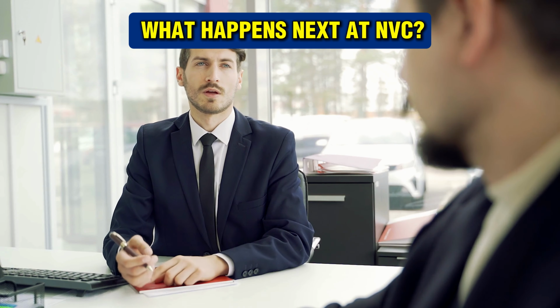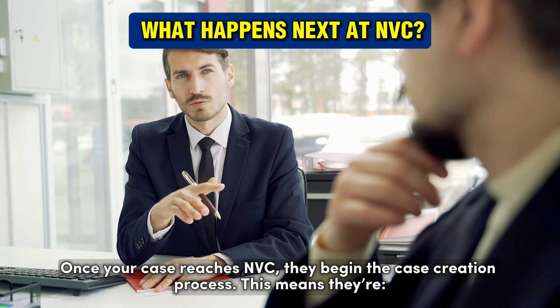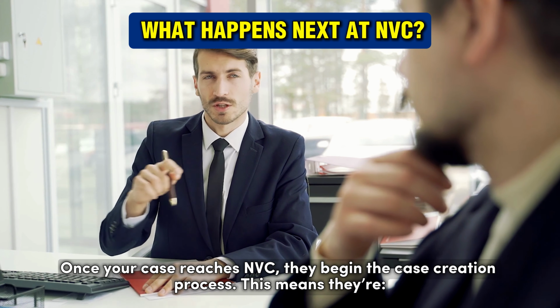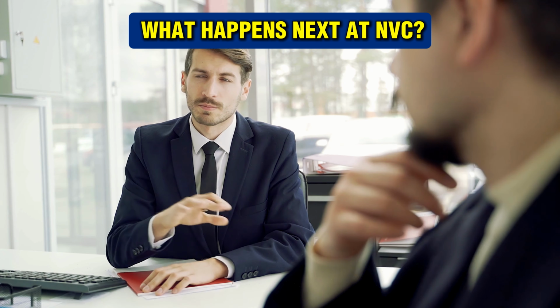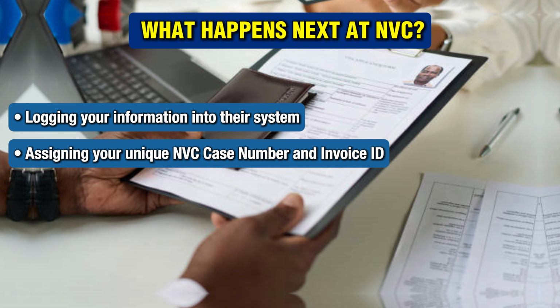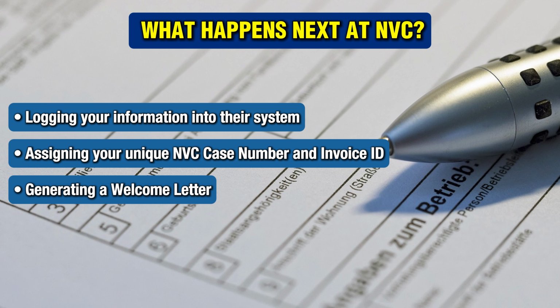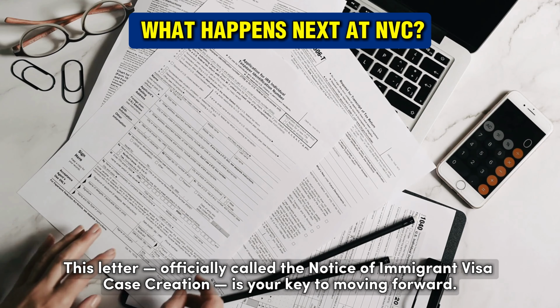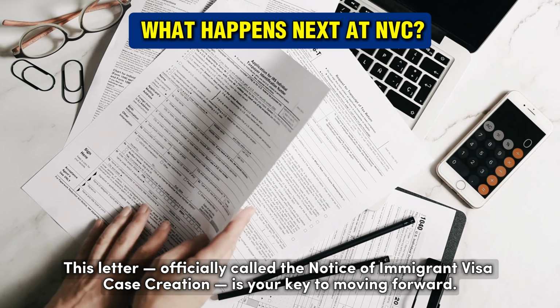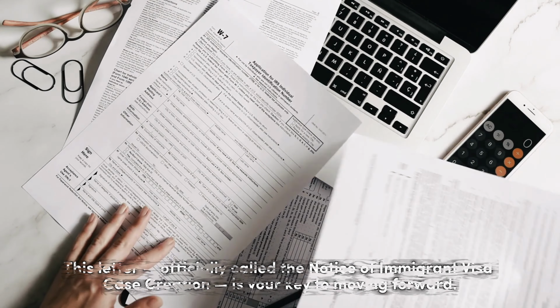What happens next at NVC? Once your case reaches NVC, they begin the case creation process. This means they're logging your information into their system, assigning your unique NVC case number and invoice ID, generating a welcome letter. This letter, officially called the Notice of Immigrant Visa Case Creation, is your key to moving forward.